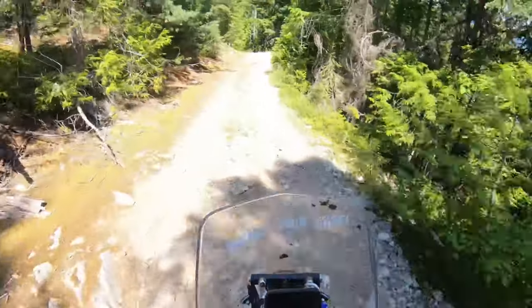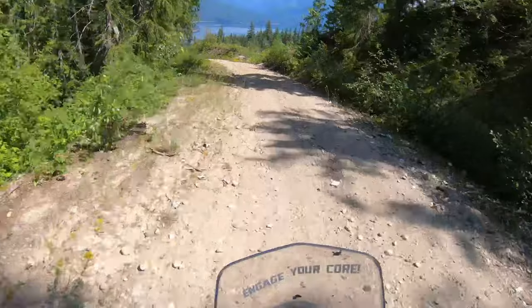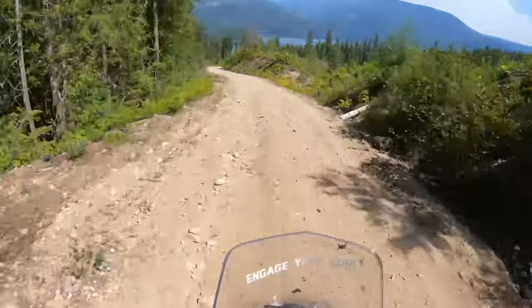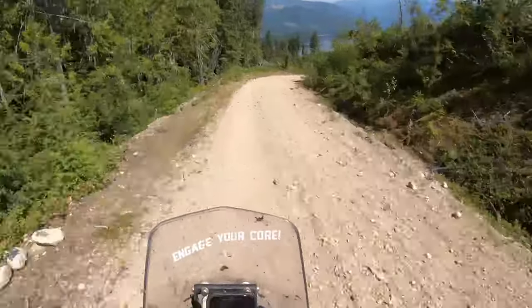To be over. Look at that view. Ta-da! Sugar Lake. Sugar Mountain on the other side, to the left. Just awesome.